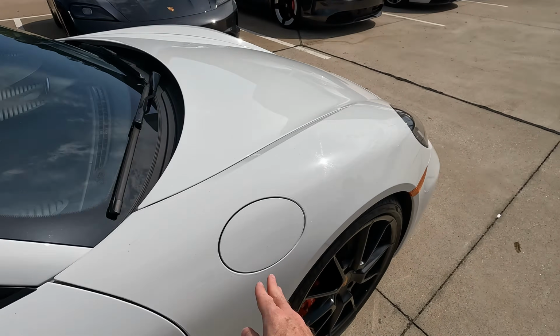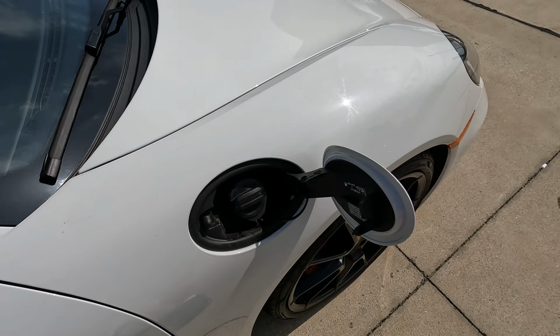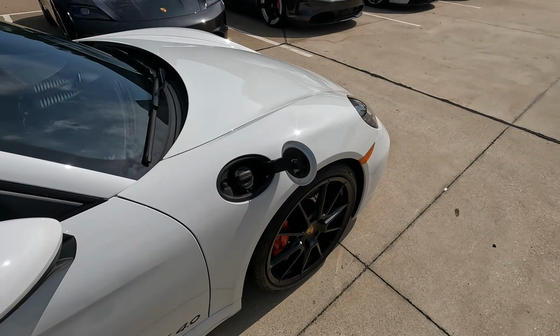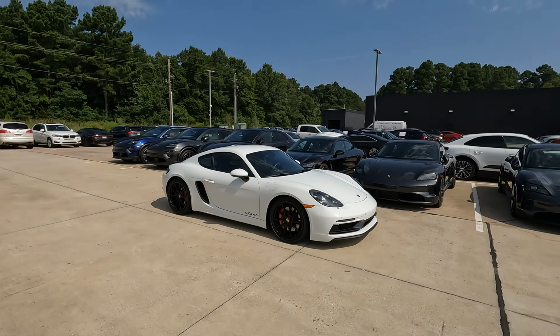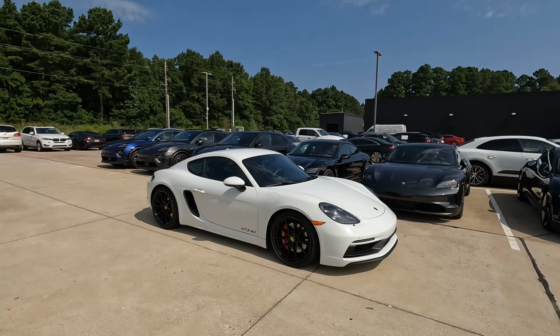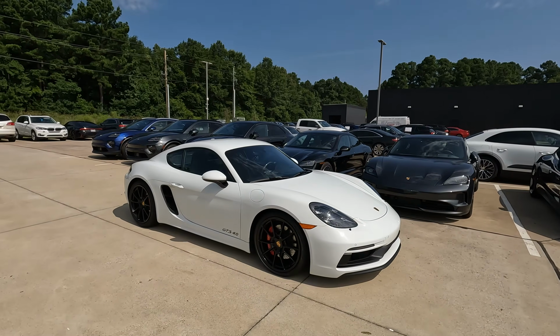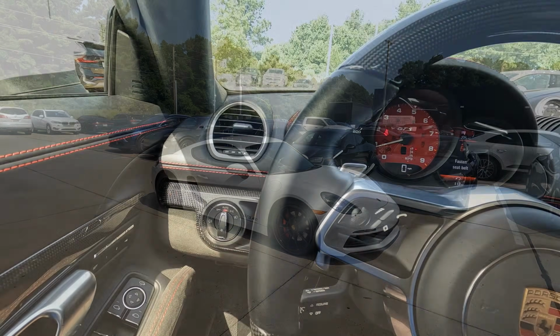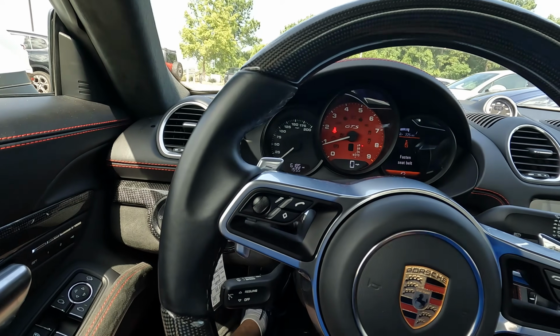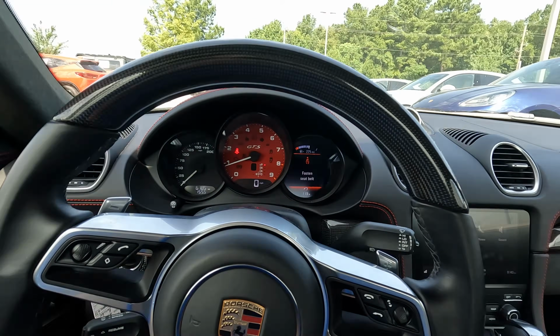The gas tank size is going to be 16.9 gallons in capacity, and your estimated MPGs, 21 city, 24 highway, 19 combined, and that's going to vary depending on, well, quite a few different things, especially the weight of your right foot. The interior is what I would call somewhat minimalistic when compared to a lot of other vehicles out there.